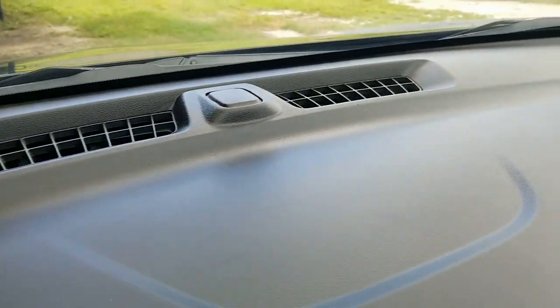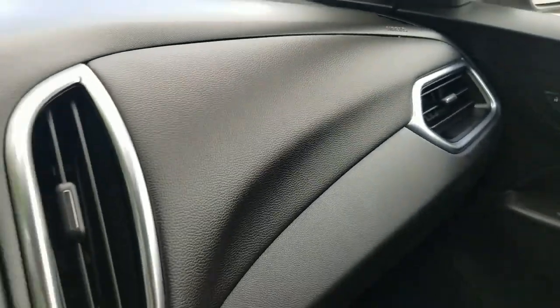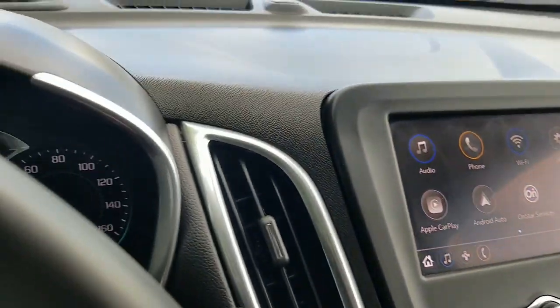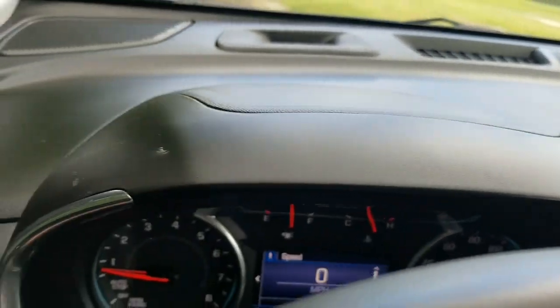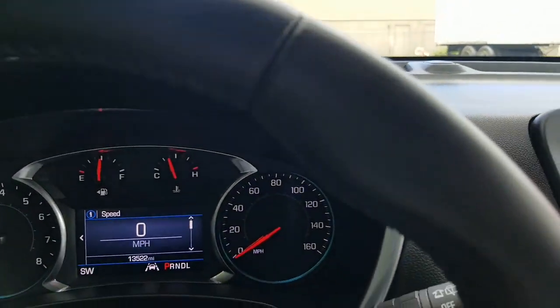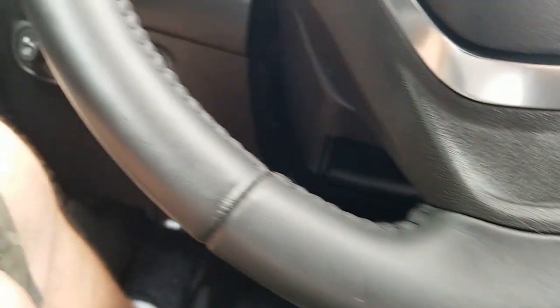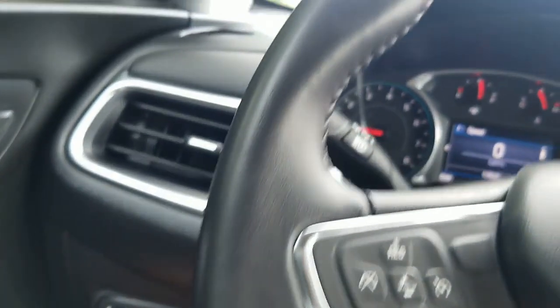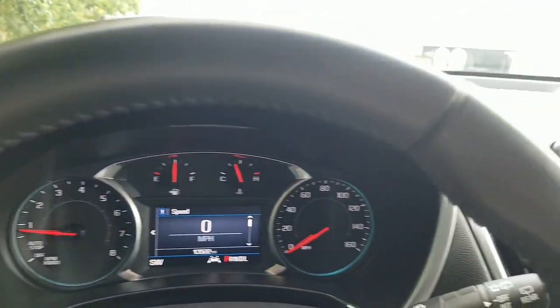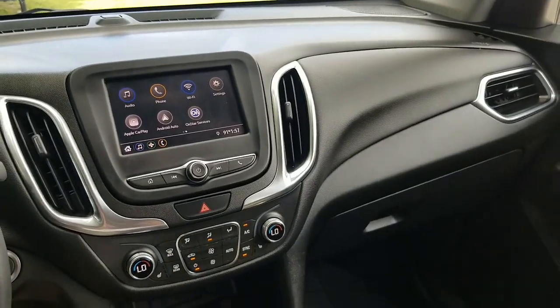Let's take a quick look here. The dashboard looks brand new. Really in beautiful condition. Look at that. Very nice. Let's take a quick look at the steering wheel. Also, the steering wheel looks brand new. This only has 13,000 miles on it. It's like a brand new vehicle. Very nice condition. All right, guys, stay tuned. We're going to go ahead and take it for a test drive in a moment.